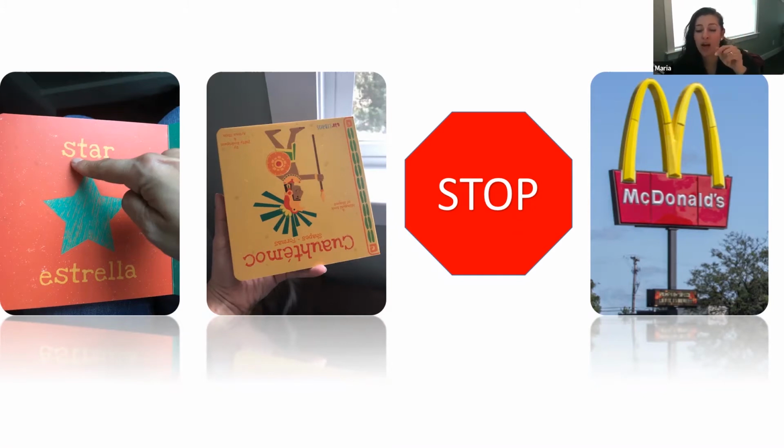You can also point out and read words when you see them. This is called environmental print. And environmental print, they're words and letters that we see everywhere in the world around us. There are signs, we can see environmental print on labels, on logos. Some examples are stop signs, Starbucks, 7-Eleven, Amazon, Walmart. We can all recognize those when we see them.